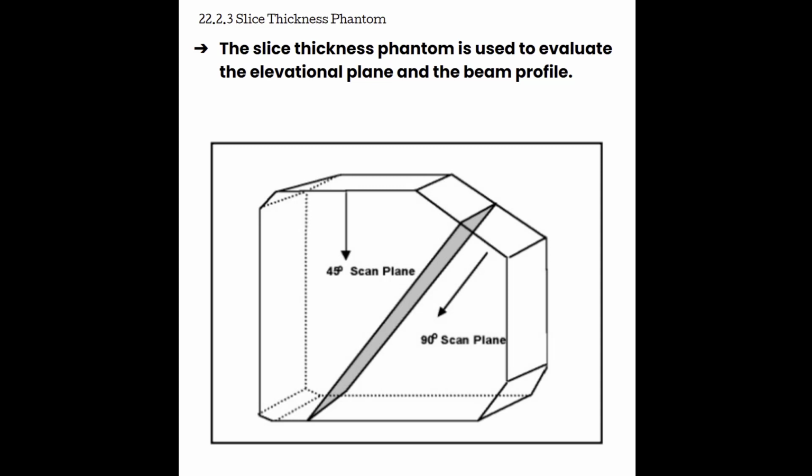Another type of phantom that I mentioned when we were talking about the different parameters that the QA tester will be using is the slice thickness phantom. And the slice thickness phantom is going to be used to evaluate the elevational plane and the beam profile. So the slice thickness phantom also has multiple scan windows to better assess the beam profile, and it's made of a tissue equivalent gel and an echogenic band.